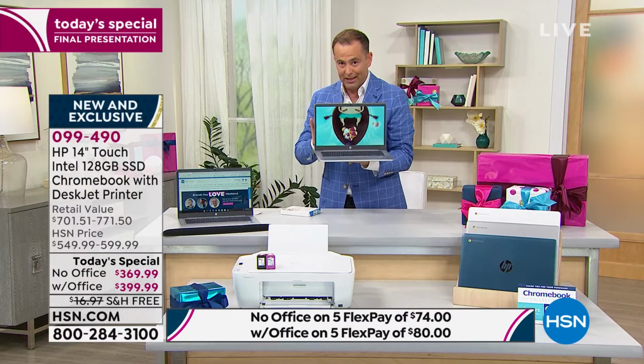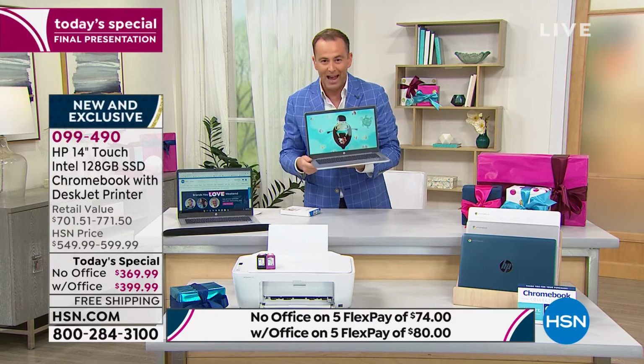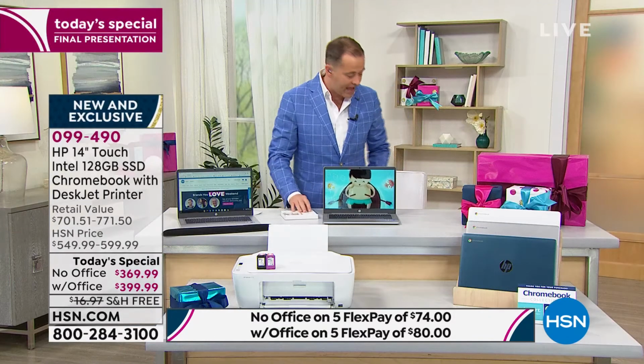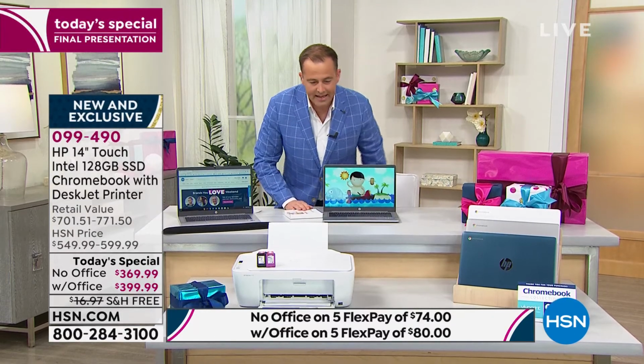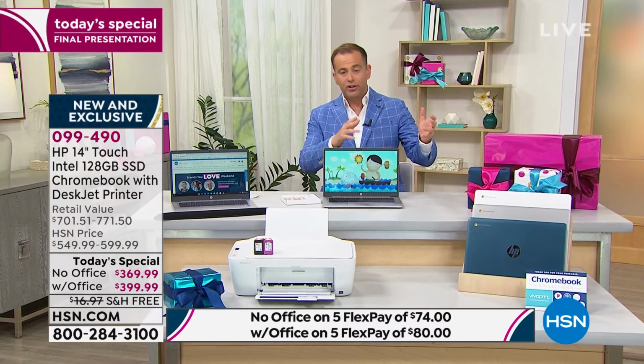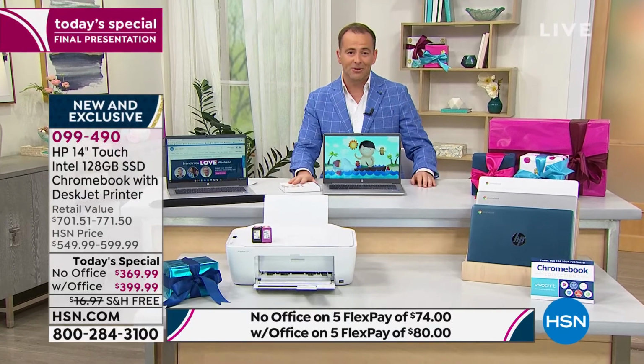Not only do you get your laptop, but you're also going to get your all-in-one HP printer with 8 months of printing included. Think about the money you're saving there. Essentially, now I'll take a seat. Essentially, you're getting so much extra stuff, good stuff, you can tell why it's nearly sold out.